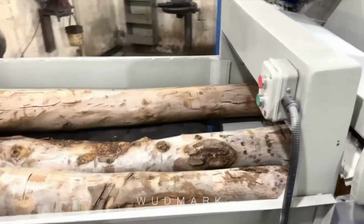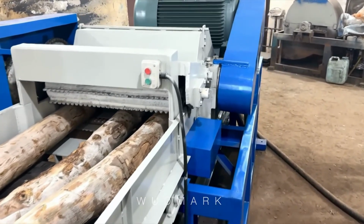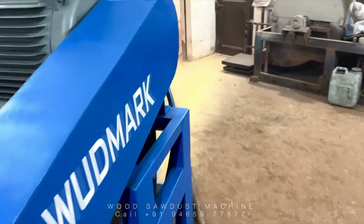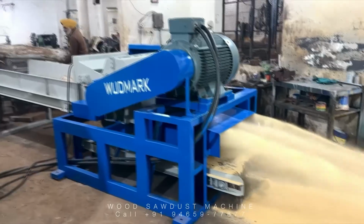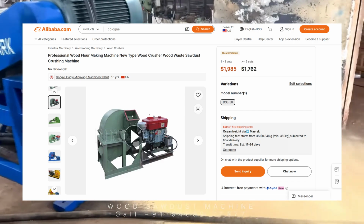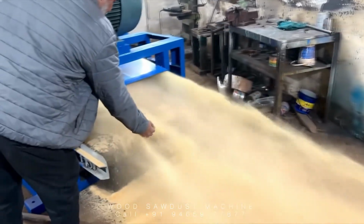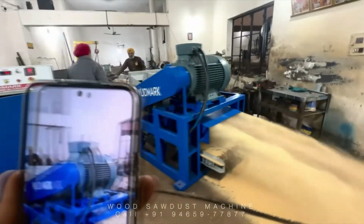What do woodworking shops, construction sites, and tree trimming services have in common? They all generate tons of scrap wood, often paying to have it hauled away. That waste stream is your golden opportunity. With a sawdust making machine, you can launch a profitable recycling business for around $2,000. The machine is simple. It takes waste wood, like offcuts, broken pallets, or branches, and pulverizes it into valuable sawdust.